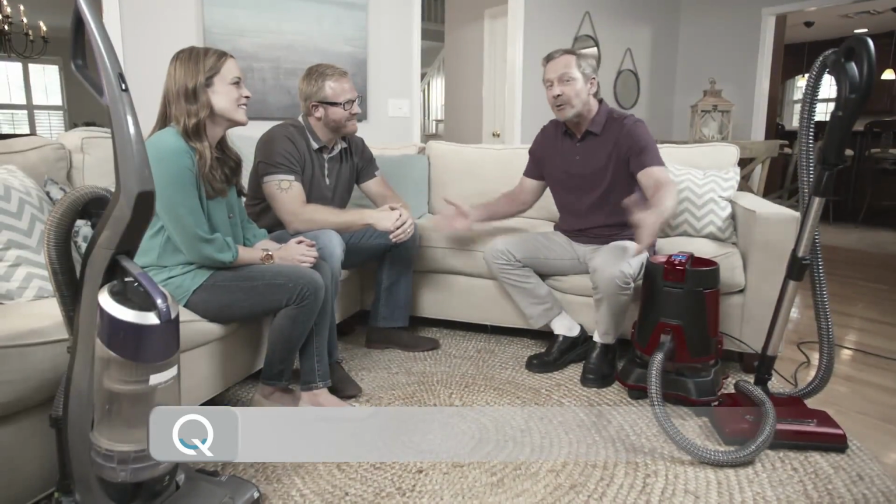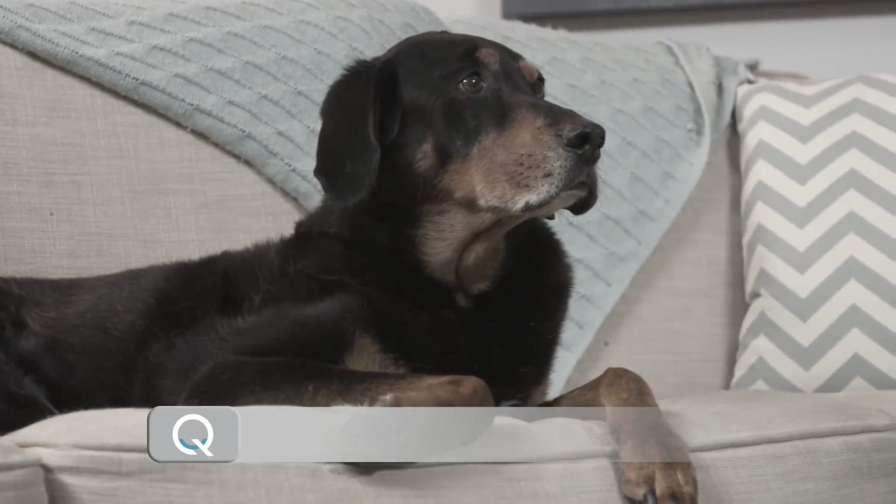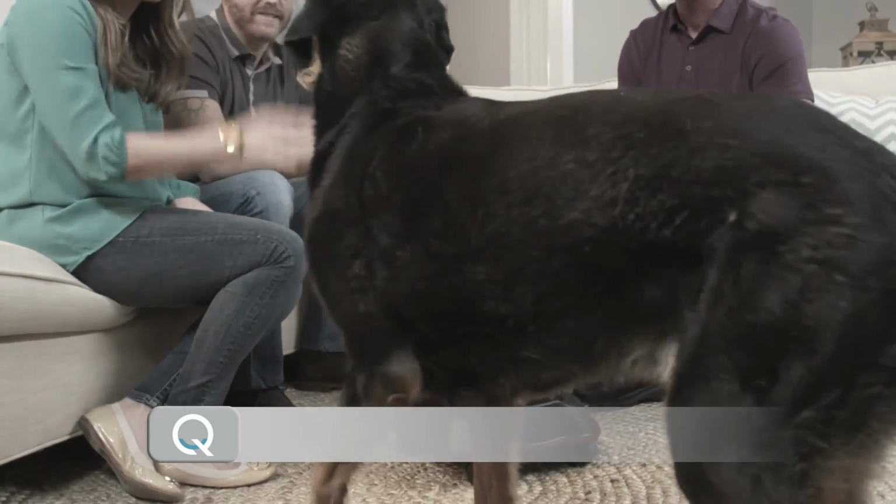We're here in Mike and Kristen's home, 2 beautiful children, and Jake the dog. They are everything to us, and their health and their safety obviously is a top priority for us. We have a lot of allergies in this house, and as you can see, he sheds a ton.